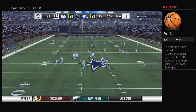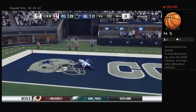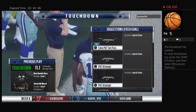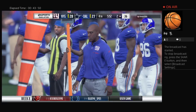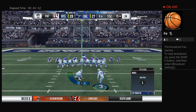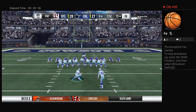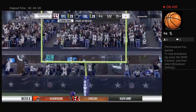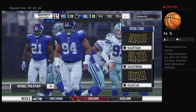Prescott from the gun. He's going to air one out. And that is caught. Touchdown, Cowboys. A big play there. His second touchdown of the game, his third on the year. And the Cowboys are an extra point away from tying the football game. And no sweat. He puts it through, and we are tied here in the 4th.